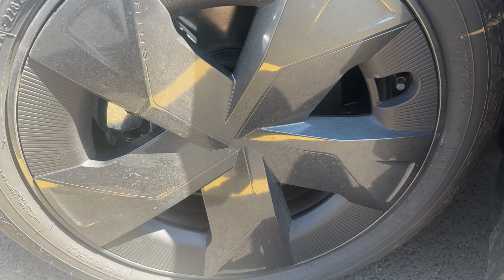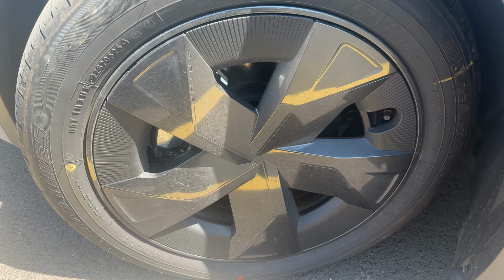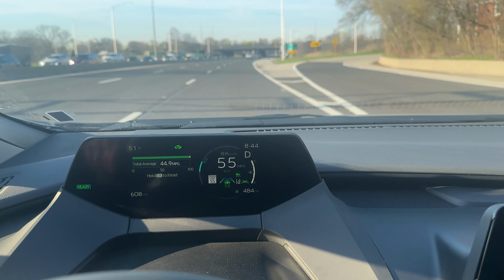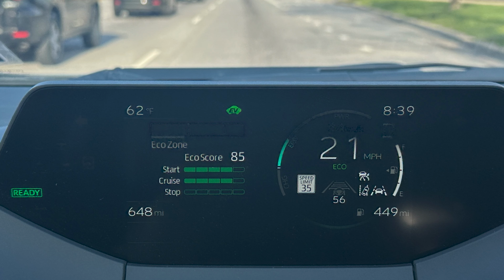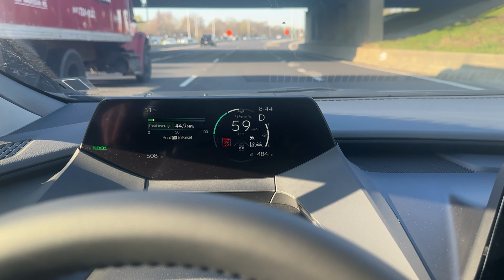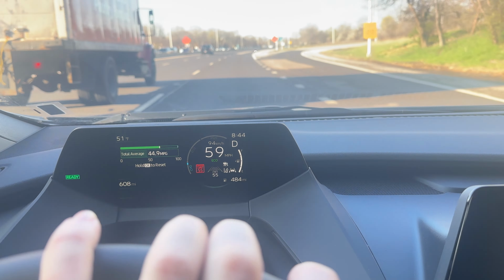Now, typically rental cars don't have the most features available, but this Toyota Prius did include some Safety Sense features like adaptive cruise, lane tracing, lane assist, pedestrian detection, and a 360-degree camera for when parking, which was awesome. The digital rear view mirror is also nice.